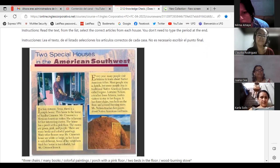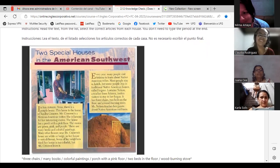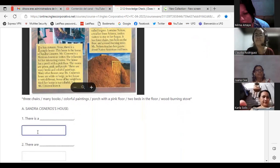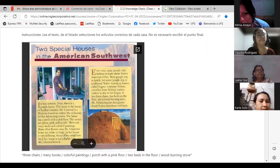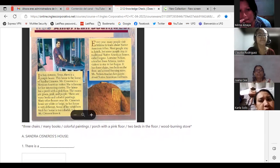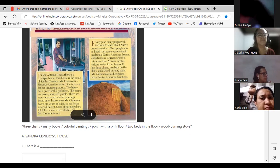Es más, debería usted continuar con la clase. Muy bien. Ahora tenemos, Sandra Cisneros' house, dice. There is a... Ahorita estamos hablando de Sandra Cisneros' house. Okay. In the reading sections, do you remember? Porch with a pink floor. Okay, the house has a porch.